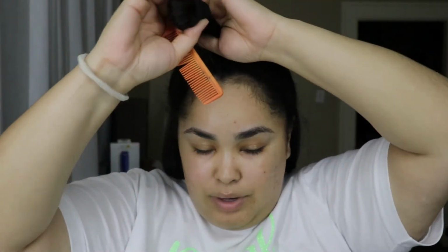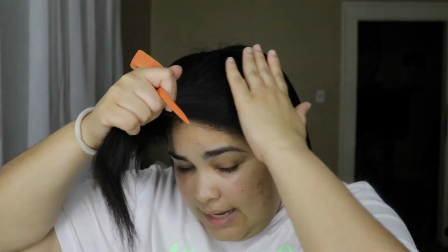When I first started, I was using it at 360, but I realized quickly that that wasn't getting my ends as straight as I needed them to be. So I bumped it up to 180, and I turned the spiral part off, and I'm only straightening it. But in order to get the volume that I need, I'm taking bigger sections. So I'll try and show you.